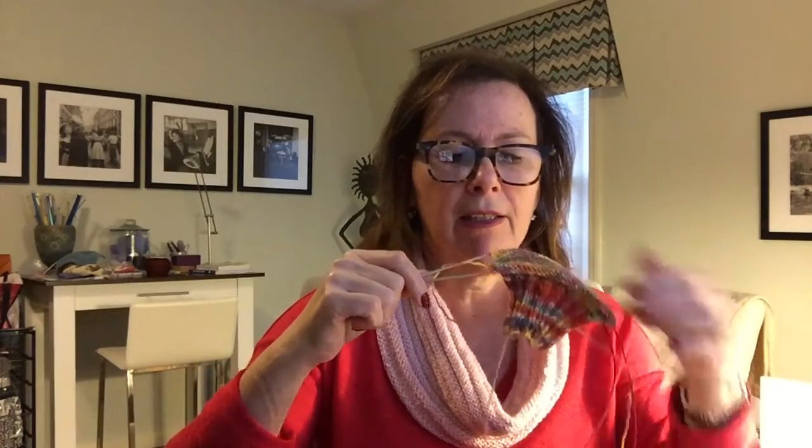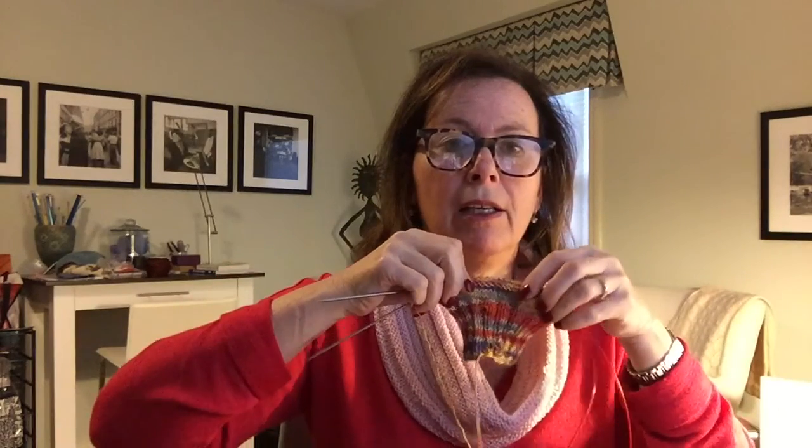Look at my little sock somewhere. Oh man, I had a big accident today on this sock, but I got it back because the sock was a little longer. I had to go all the way back to save it. Cute, but look at this yarn. It's so fun. Look how many colors are in this yarn.